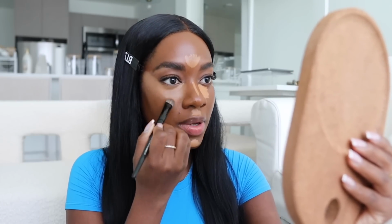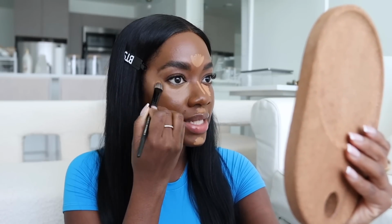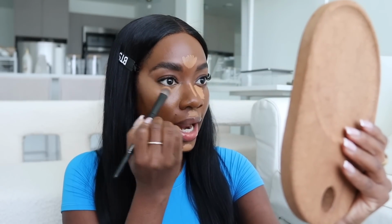And this brush is amazing. I was in Sephora when I was shopping for concealers, and she was using this brush to test it on my face, and I told her, like, hey, I need that brush. Whatever brush you're using, I need it, because it just blended the concealer in so beautifully and flawlessly. I mean, the Beauty Blender could never.